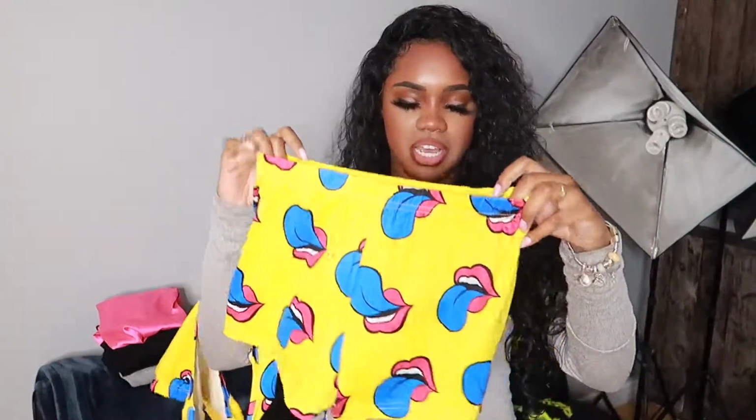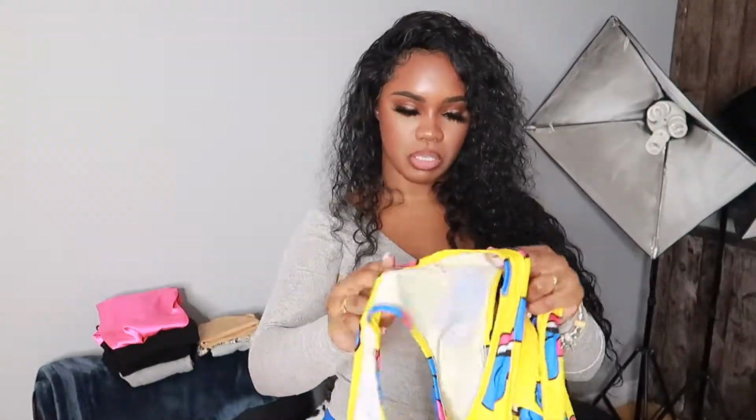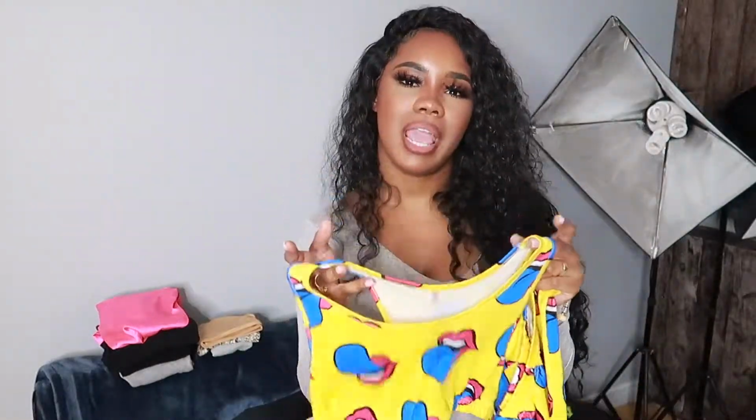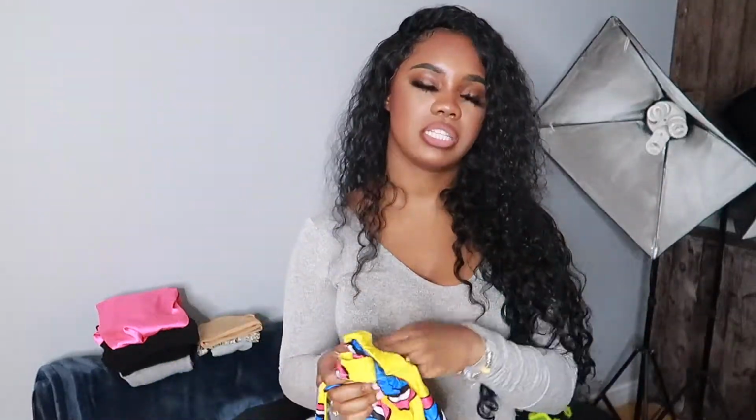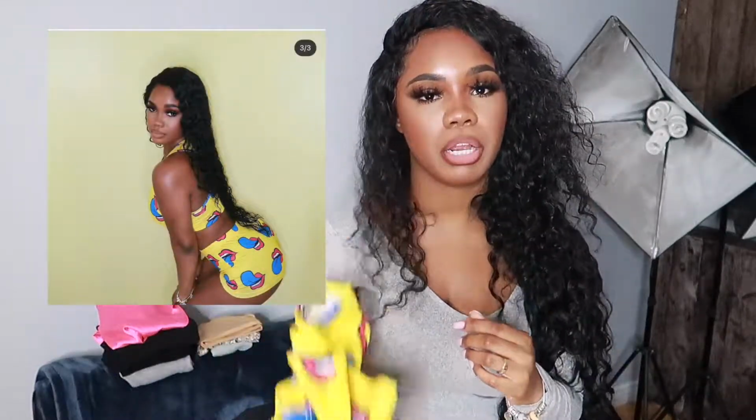So it just comes with these high-waisted booty shorts, and they have lips and tongues on them. Cute. And then it also comes with this cropped tank, almost like a sports bra, but it's like a crop top, and then it comes with the shorts. Very cute, perfect for summer, perfect for a casual day.